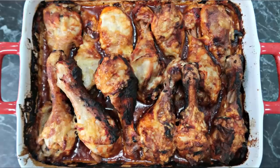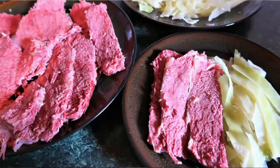For mains, you could definitely opt for your turkey or ham, whatever meat you like, or a roast of some description, or you could go for a chicken bake or chicken tray bake I shared the other day, or perhaps you might be inspired by Irish traditional corned beef and cabbage, which is absolutely delicious and filling and very celebratory in my opinion.